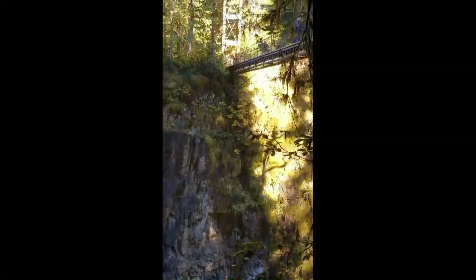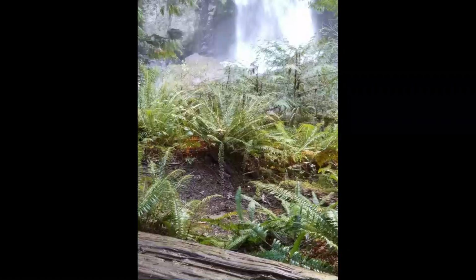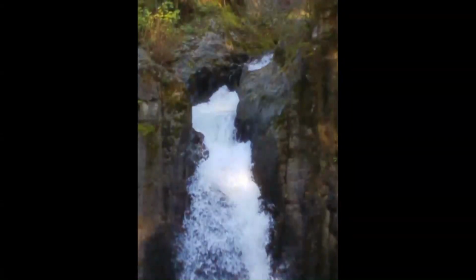The U.S. Forest Service just built this bridge here, hauled the material all in with helicopters and built this very sturdy bridge. And if you need a little confidence, you can look at that bridge and see it's not going to be rotten or break off any place anytime soon. So that should make you feel better.